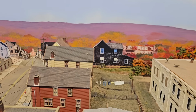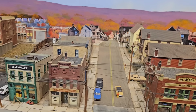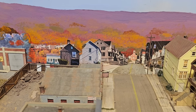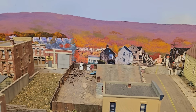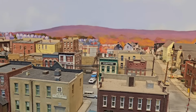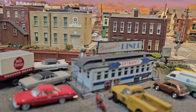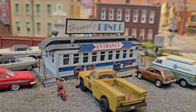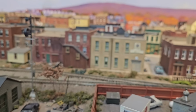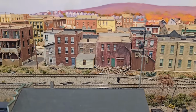It's very difficult, in my opinion, to model the fall. It's very difficult to pull it off. And his colors and his use of color nails it. And his backdrop is just utterly spectacular. Looks like it's maybe late 60s, early 70s. I'll have to check with him. I'm basing that on the cars.